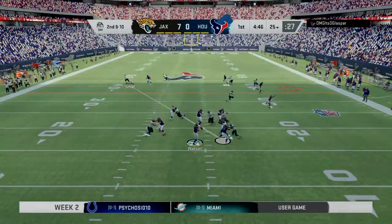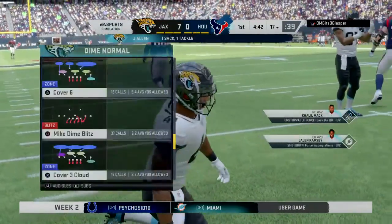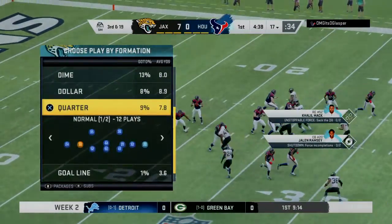Throwing again is Watson. Nowhere to escape, and he goes down. Josh Allen. He's the one that got home and takes him down for a loss.